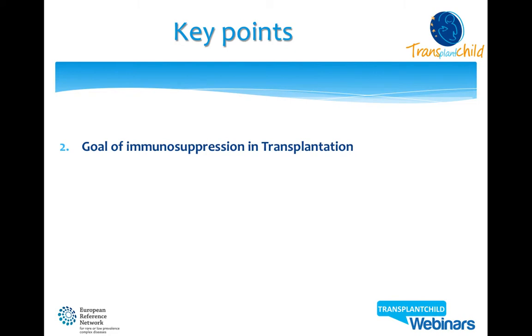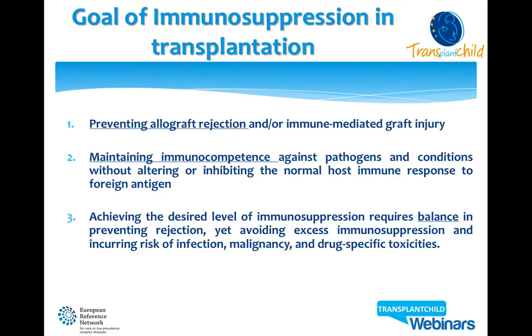So one of the goals of immunosuppression in transplantation is to induce allograft-specific non-response, maintaining immunocompetence against other potential pathogens and conditions, achieving the desired level of immunosuppression, the required balance in preventing rejection, avoiding excessive immunosuppression, and increasing risk of infection, malignancies, and graft-specific toxicities.